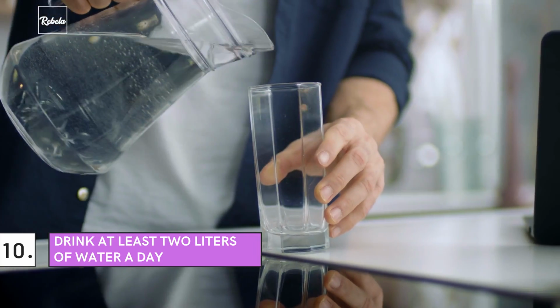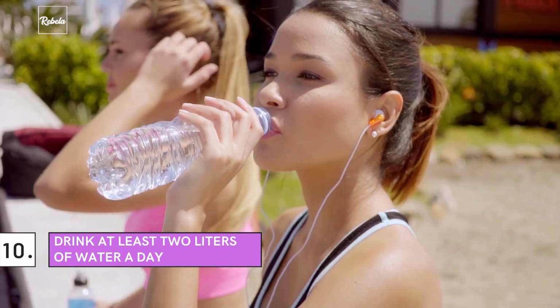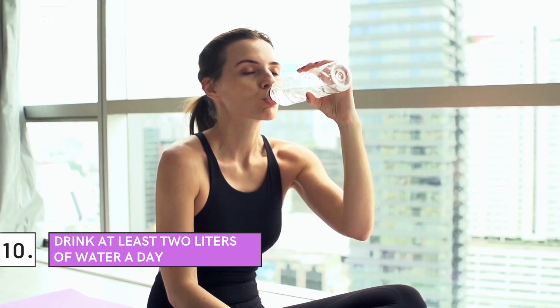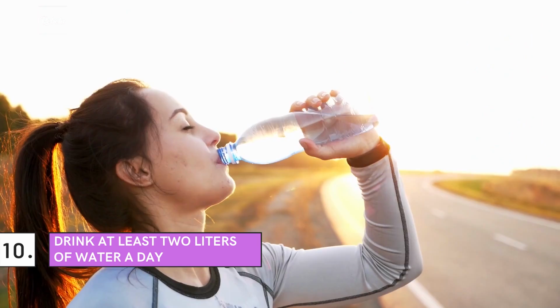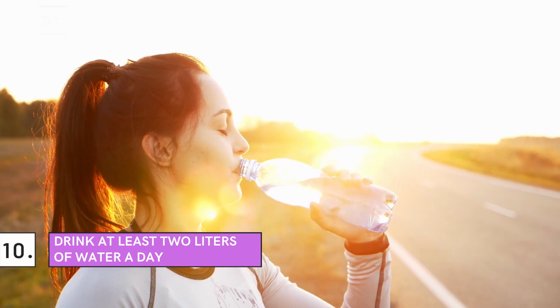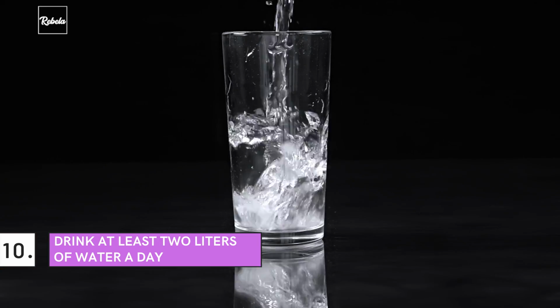Number 10. Drink 2 liters of water a day. After a rigorous eating plan and diet, you definitely can't skip out on this one. Drink water! Drinking water is one of the simplest yet most rewarding habits you can have. And yet, not everyone chooses to do this. There are simple ways to get into the habit of drinking more water every day.